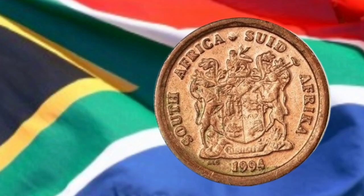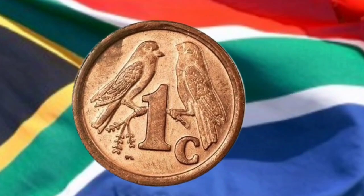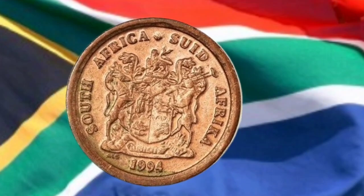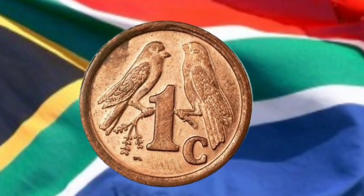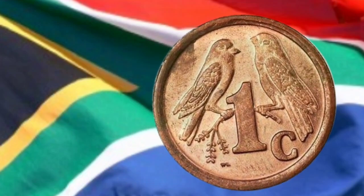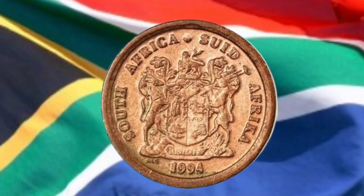But that's not all. Let's talk about specific variations that have fetched high values. Among the rarest versions is the 1994 1 cent coin with a misaligned die strike, where the image appears slightly off-center. Another rare version is known for having a double die obverse, meaning that the letters or design appear slightly doubled due to a minting mistake. These error coins are so scarce that collectors estimate fewer than a dozen are known to exist in pristine condition. When such a coin surfaces in auctions, bidding wars erupt instantly, driving the value into millions.